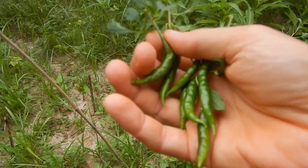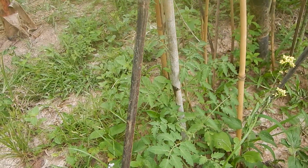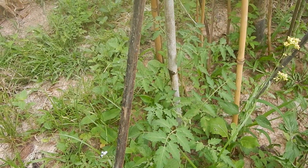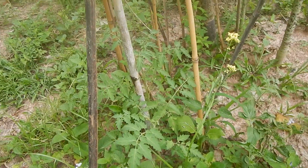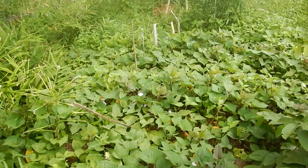Harvesting a bit of chili for dinner. Some tomato plants popping up. I don't think that anybody planted tomato plants here, so I think the permaculture thing works a bit. Some of the old tomatoes fell down and now they're growing into new plants. That's good to see. And the sweet potato here is going crazy.